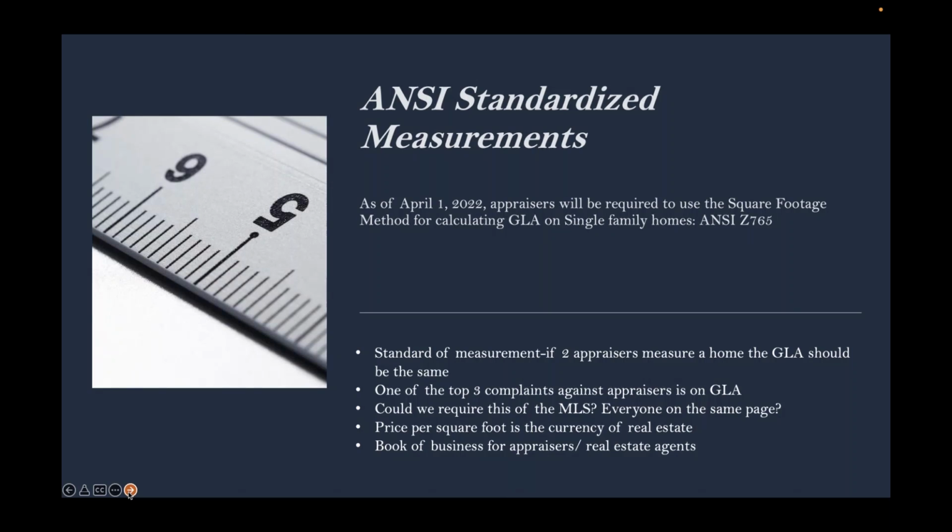As of April 1st, which is tomorrow, appraisers will be required to use the square foot method for calculating gross living area. It is the ANSI Z765 measurement, and this is kind of an important thing. Up until now, in the whole history of writing appraisal reports, we've never had appraisers being held to the same standard to measure gross living area.